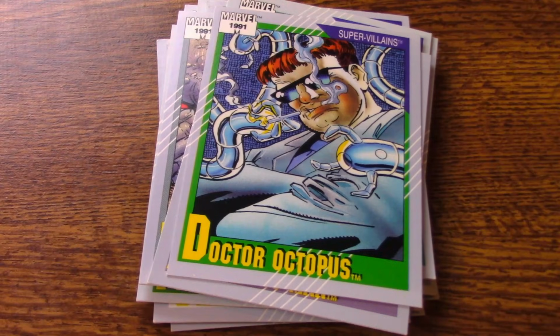Number 75, Doc Ock. It's kind of interesting artwork for him there. Having the tentacle hold a cigarette and the smoke coming out of his mouth. This is a very 90s kind of thing. We hadn't quite gotten to the point of eliminating smoking from all media.